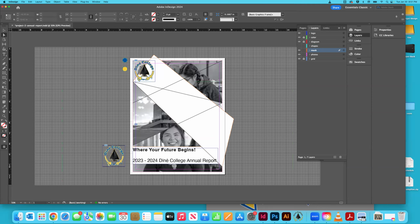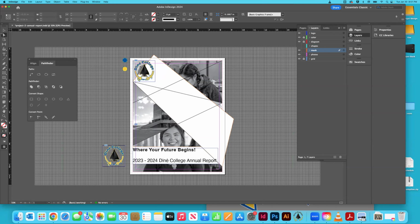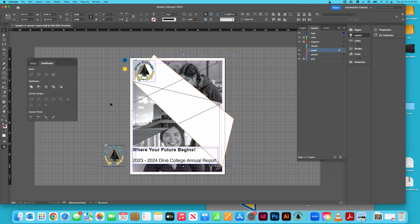Well, let's see. Window. No, there's a pathfinder here. Select that object, select this one. Oops, I got that backwards, didn't I? This needs to be behind. So I can select that shape I just made. It needs to be behind in order for this to work. Send to back. Select both objects while holding Shift. Cut. It's really being a pickle, isn't it? Let's try it this way. And by the way, oh, I see what happened.